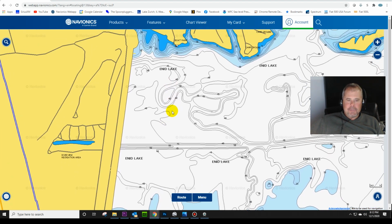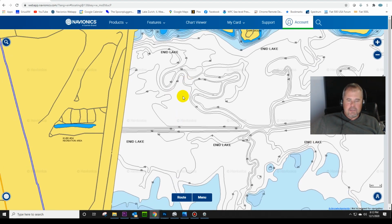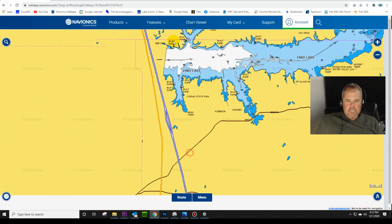We did keep 10 of the biggest ones in a live well just to get a picture shot. We let all the fish go. Did not keep any fish out there. But we really enjoyed ourselves on Enid Lake. Definitely going back there again. It looks like it's got a really good, healthy bass population. There were several year classes of fish we caught there. Pretty much the same thing in Granada too.